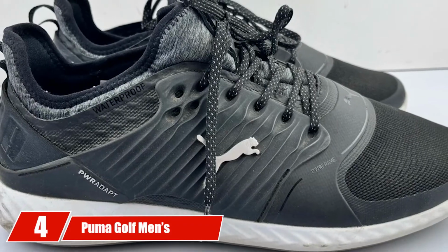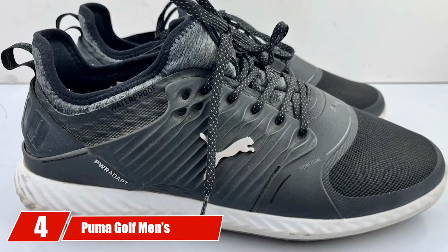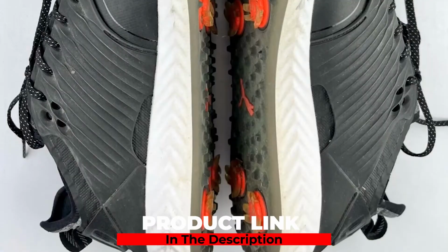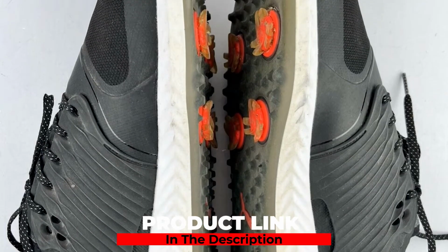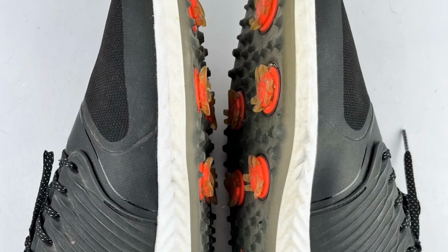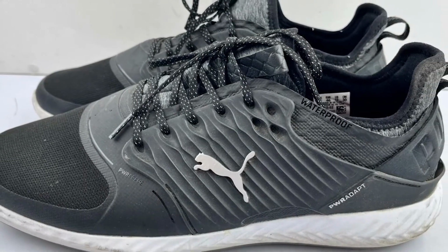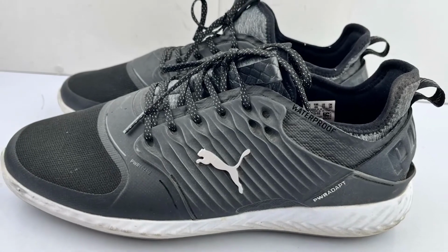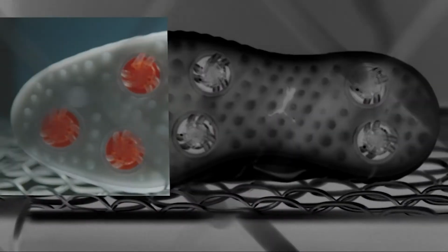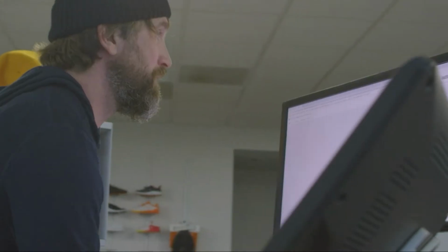Next at number 4, we have Puma Golf Men's Ignite Pwradpt Cage Golf Shoe. The Puma Ignite Cage Golf Shoes have a good reputation among golfers. Breathable synthetic leather upper and full-length Ignite foam cushioning help to provide comfort and stability for foot movement. On the outsole, it has 7 cleats for better grip on tough and wet surfaces, but they are removable. Without cleats, it has a complete feel of spikeless golf shoes. These Puma golfing shoes are not only for one use, you can wear them as a trainer shoe.